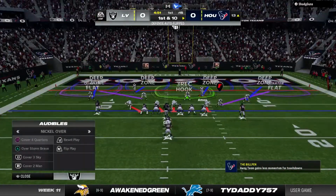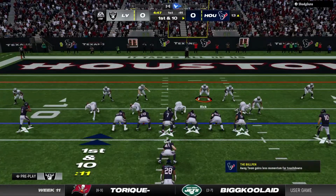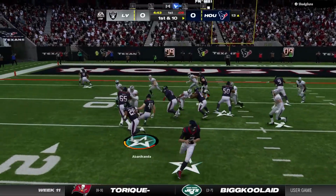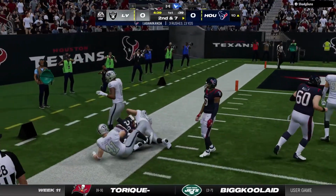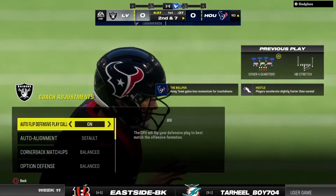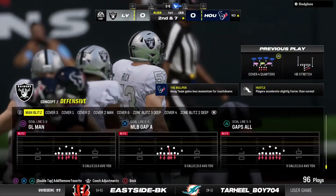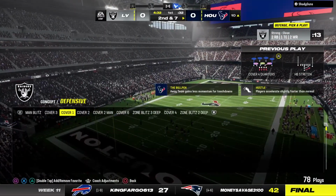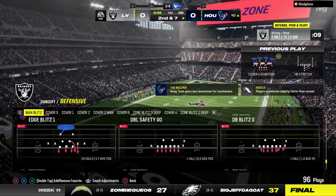From the 13 now, they work on 1st and 10. On the handoff, Abanikanda. And he'll get this one down to about the 10-yard line. 3 yards on the pickup there, and it'll be 2nd down. Just not a whole lot of room to operate there on that carry. No, not at all. They did a really nice job staying in their proper places and not allowing any lanes to open up.